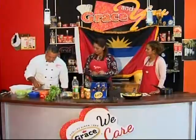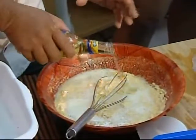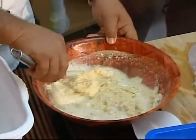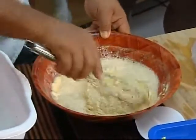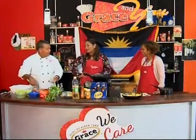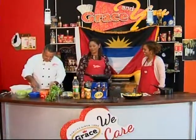So a part of the secret is in how you mix it? Right. And the way you treat it, so delicate. Because it's beer, you're more delicate with it. It's about responsible use of your beer.